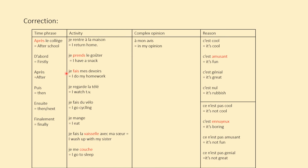Then it's not je fais, it's je fais. Again, we don't pronounce consonants at the end. Je fais. Good. Okay, we have AI, which is an A sound, not an I sound. Okay, it's an A sound. So vaisselle. Okay. Très bien. And then this is not couche, it's couche. So a CH is like an SH sound in English.